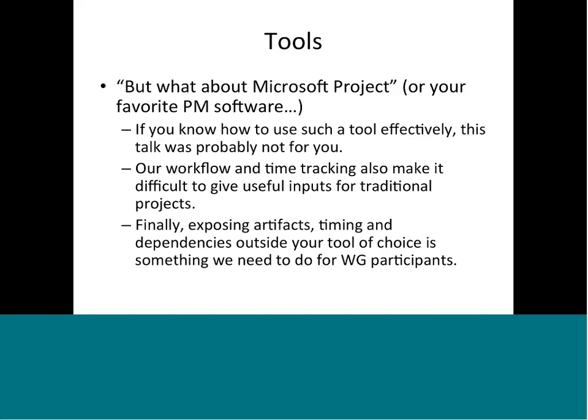Now, of course, no talk about project management is going to finish without talking about Microsoft Project or your favorite project management software. If you actually know how to use this sort of thing, and you know how to use it effectively, because there are a lot of people that use it just because they're told to by their management and they're not necessarily good at tracking things, this talk probably wasn't for you. If you can use it, that's great.